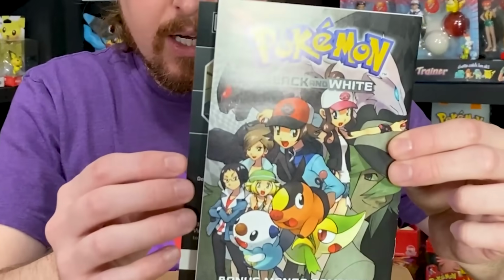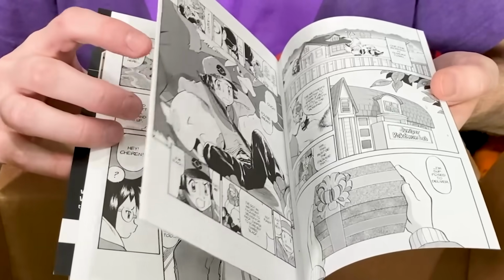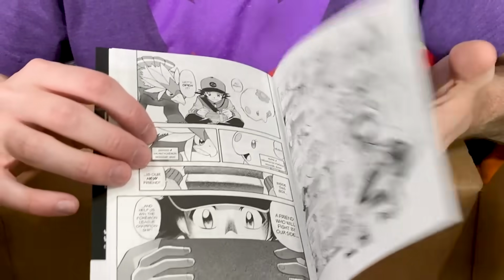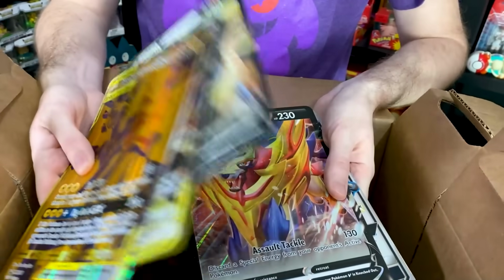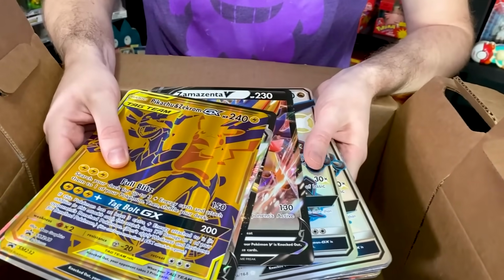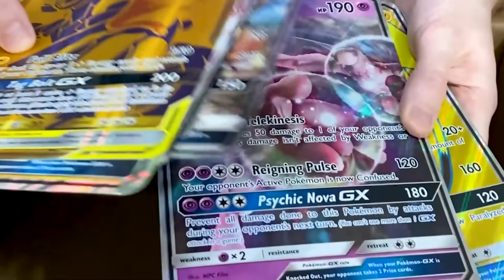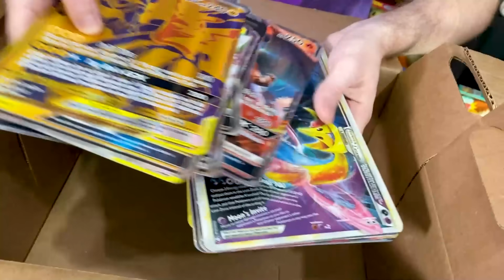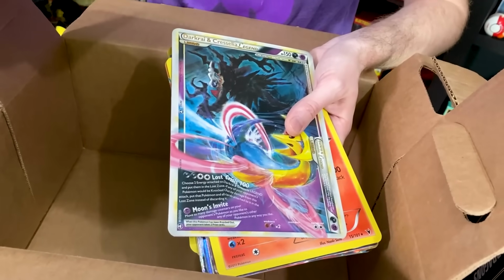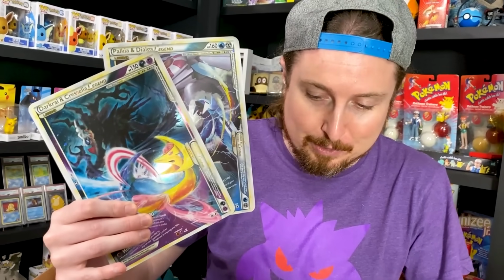I've always wanted one. We got a black and white manga sampler right here. Ooh. Giving you a little bit of a taste of what the Pokemon manga was like at that time. Once again, in perfect condition. And then we have jumbo cards right here. This is the original size jumbo card. You can see that the sizes have been changed. Once they got to the Sword and Shield era, the size got a little bit smaller for jumbo cards, but here is the original size. Look at that right there. That is a classic. Oh, look at that, both of them. That is a classic jumbo card right there.